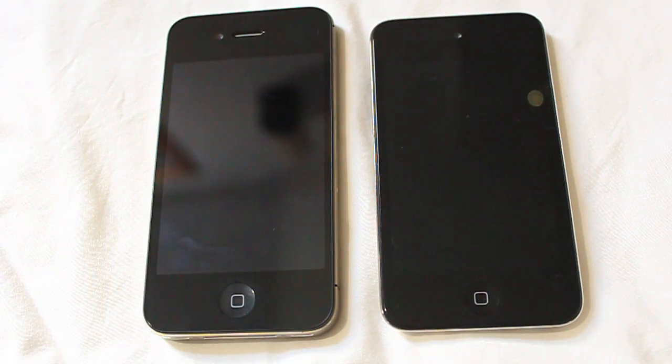There you have it, guys. That was a quick speed test between the iPhone 4S and the iPod Touch 5G. Hope you enjoyed it. This coming weekend, I think I might be able to do a speed test between the iPhone 4S and the Samsung Galaxy S2, so that should be interesting. So look forward to a video such as that one in the future, guys.